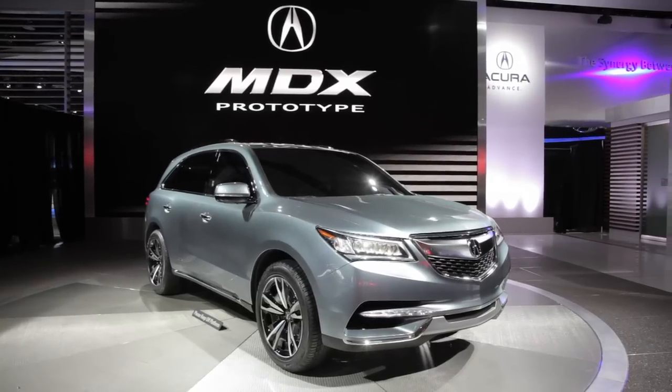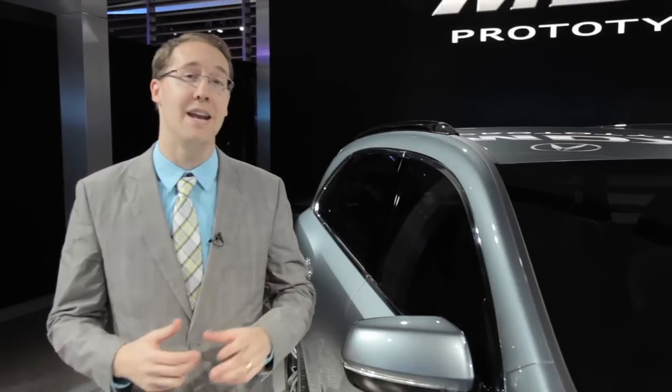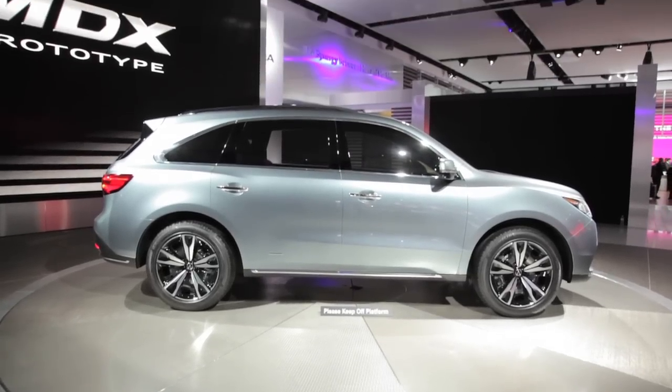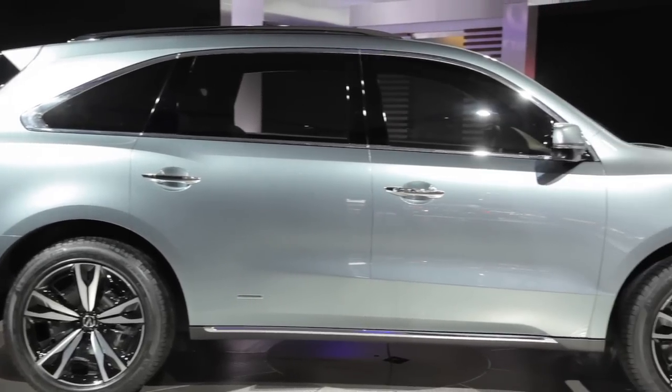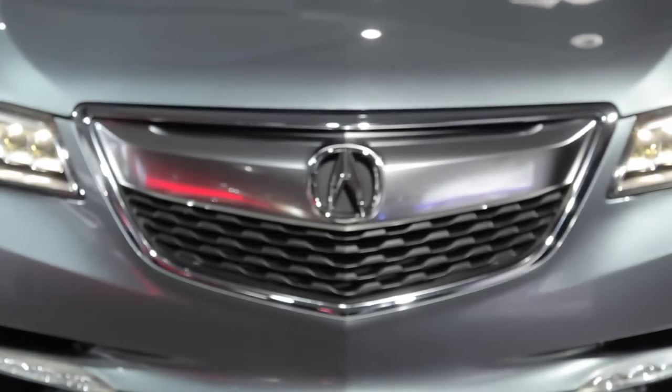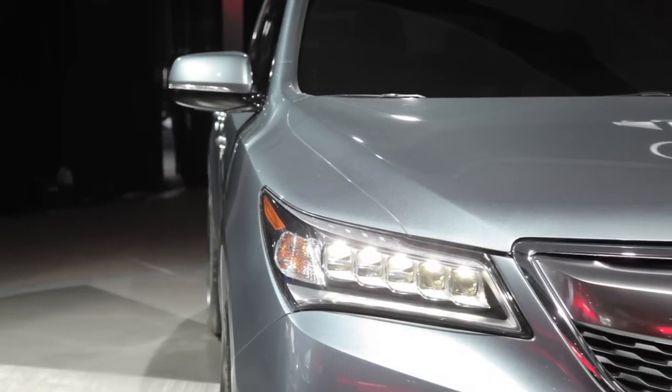To help improve aerodynamics, it's actually 1.5 inches shorter than the current model, and it's been stretched between the wheels as well, giving it better second row passenger room, plus easier access to the third row. It continues to use a rather pronounced Acura grille up front, plus it gets the brand's new signature jewel eye headlights, which we've seen on the RLX as well as the NSX concept car.